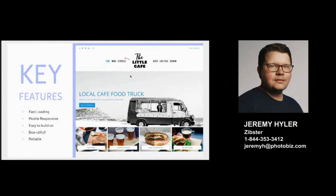Make sure it's mobile responsive. Zipster websites, what I like to call magically mobile. So you design it once and then it magically looks good on your phone. Make sure you're not having to do extra lifting, because there's a lot of extra lifting out there with certain types of website platforms where you have to design for both mobile versions and the desktop experience. As a business owner, you don't really have time to think about that.